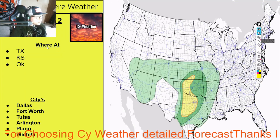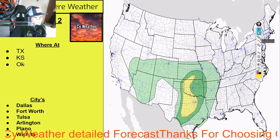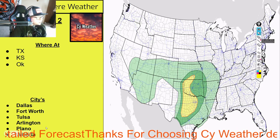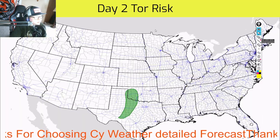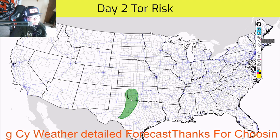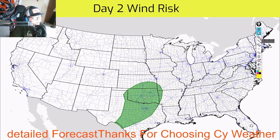Day two regions, the areas we have to look out for are Texas, Kansas, and Oklahoma. Major cities: Dallas, Fort Worth, Tulsa, Arlington, Plano, and Wichita, as there is a slight risk out there. The severity of it is just going to be a tornado risk, as you see, 2% in these regions. I wouldn't be surprised if we see a couple of spin-up tornadoes with this. So is the wind risk very high out there?